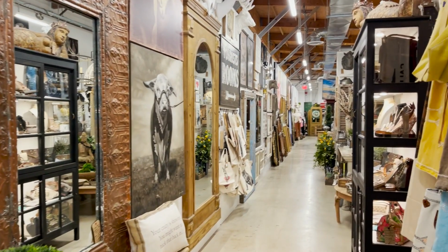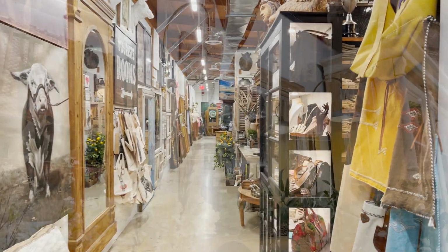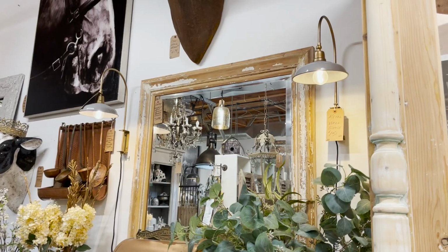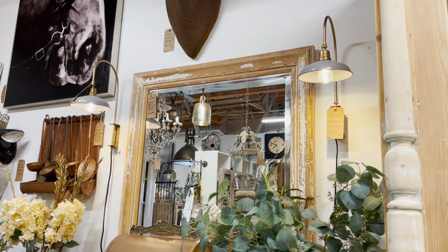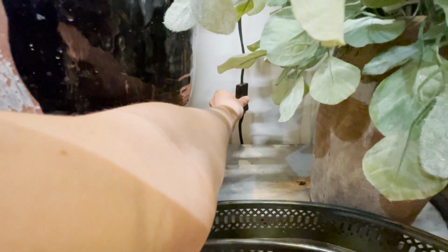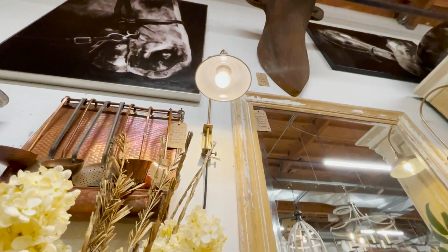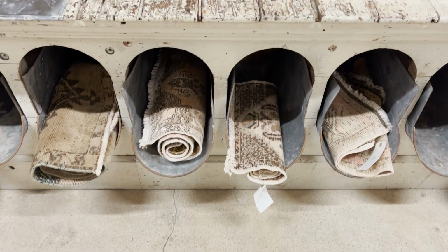Antique shops like this are the perfect place to look if you're trying to add character and individuality to your home. You can find modernized pieces like these wall sconces. These are just $150 each. They plug right into the wall, and I think they would add such a unique touch to any space.